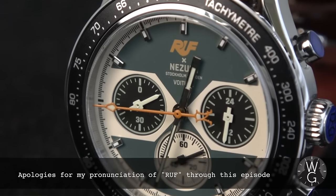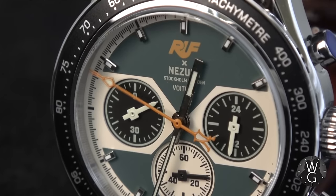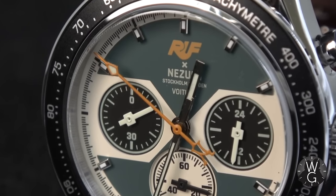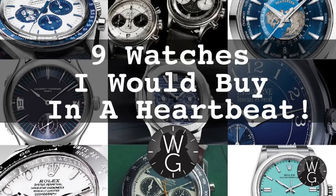So first of all this week, yes, I managed to secure one of these limited edition Nezumi RUF X Voiture Chronographs. There were only 200 made. It was touch and go as to whether I was going to get one, but I managed to do it, and I'm very pleased about that. Many of you will remember that I mentioned this watch in the 9 Watches I Would Buy in a Heartbeat episode, and right at the point where I was recording that was when this watch became available. But more about the buying story later on in this episode.